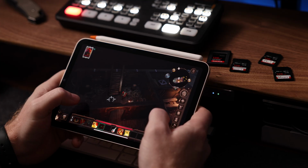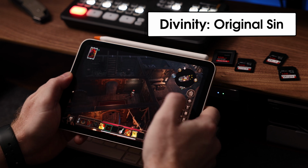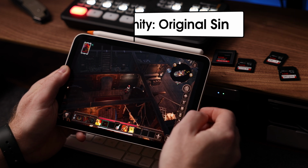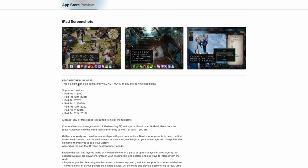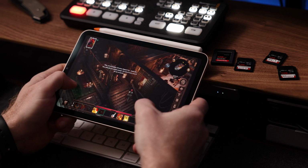This next game can be placed in a similar category in terms of performance requirements, and that is Divinity Original Sin. I know many people thought this game wouldn't run on the iPad mini, but it actually holds up quite well. Strangely, the official description in the App Store says that this is a next-gen iPad game and it will not work on any device not listed below. The mini is not on that list, but as you can see, it works just fine. Maybe the description hasn't been updated, I don't know.